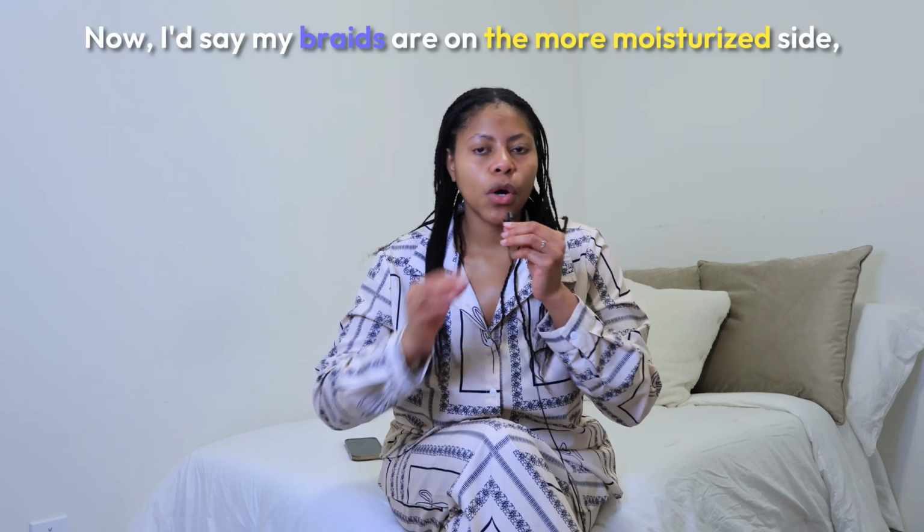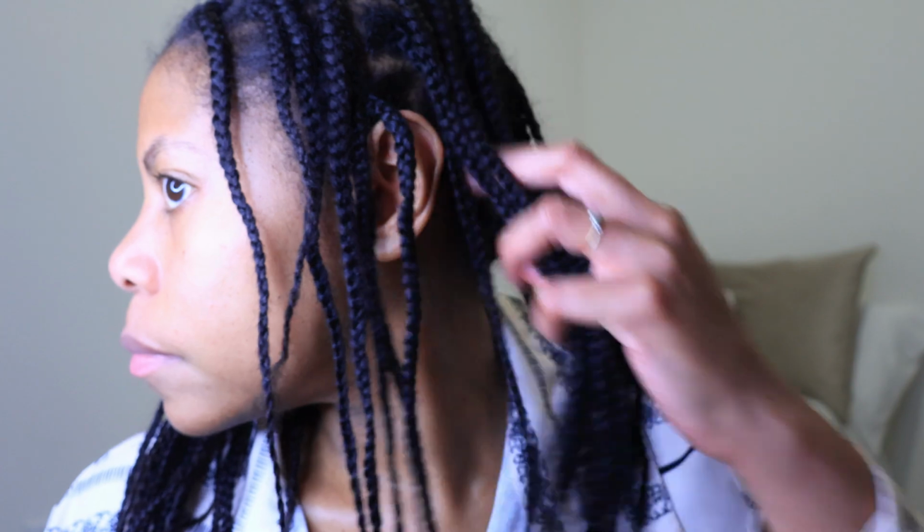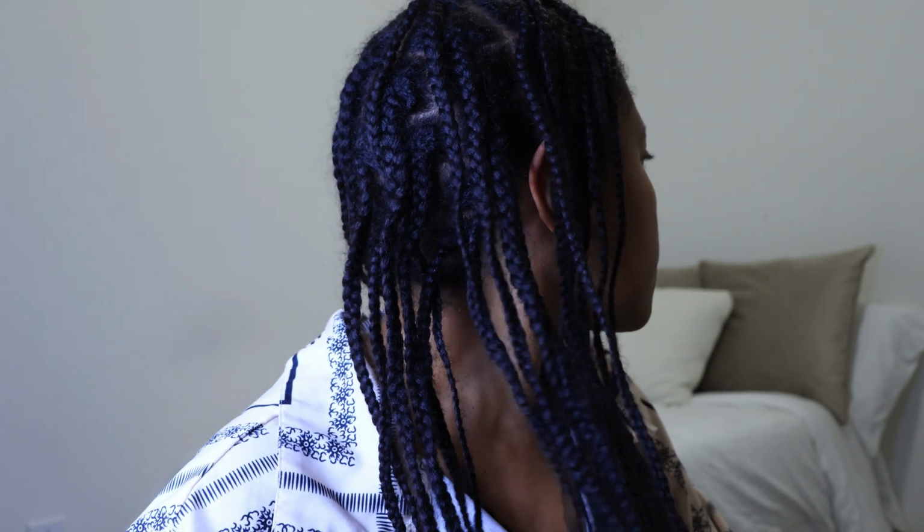Now I say my braids are on the more moisturized side because I moisturized them probably a couple of days ago. I'll probably do it again this week before I take them out. But yeah, they're definitely still moisturized. They feel really good, and might I add, they smell really amazing as well.